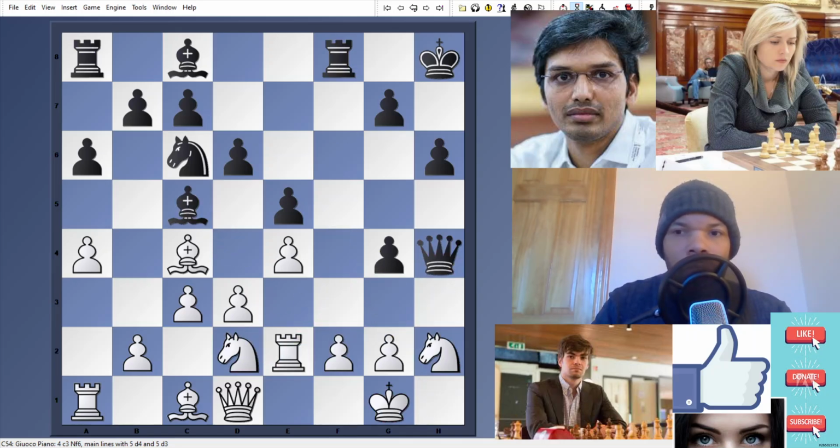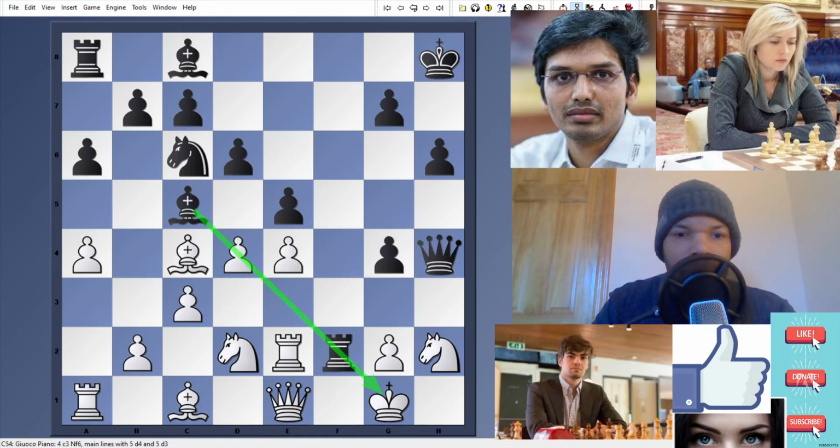So the threats of g3 are very serious. So let's continue now with our line. So of course, to protect against that, white will play queen e1, to protect the f2 pawn. And now rook takes f2. And now d4. All right. Now d4 blocks the diagonal, of course, of the bishop.